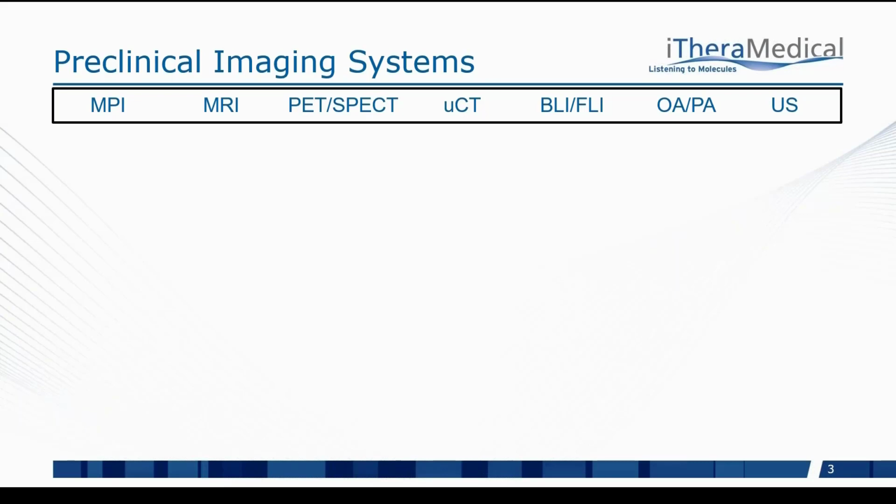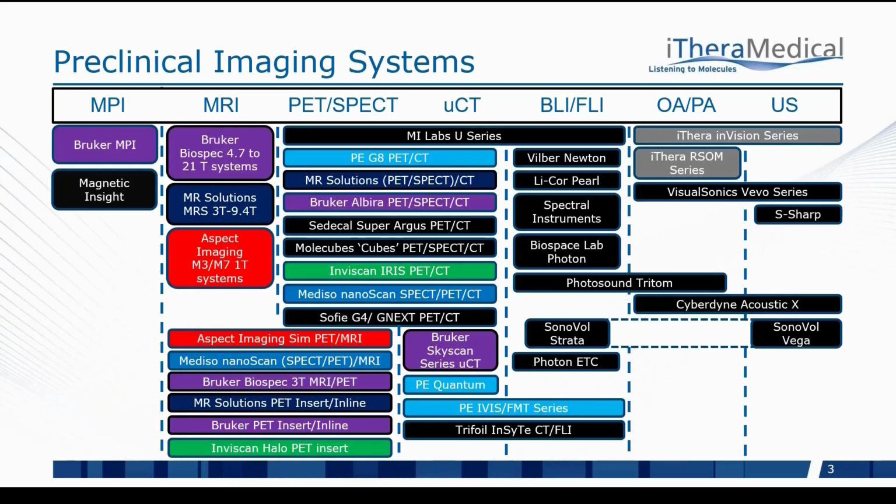Today, obviously, I'm going to be talking about optoacoustics, which is also known as photoacoustics. These terms, if you're new to this field, are completely interchangeable. And of course, ultrasound. So in terms of preclinical imaging, we're all spoiled for choice. And then when it comes to the individual sections, although I don't want to spend too much time on this, there are a lot of options in the field and even more in the clinical space.